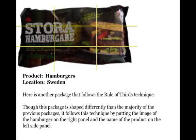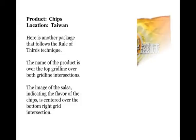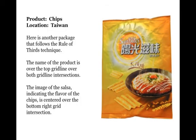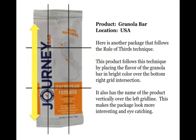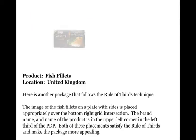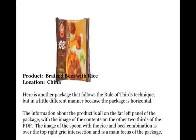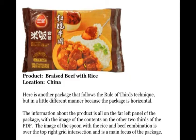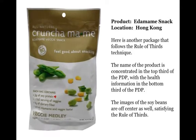These are some hamburgers from Sweden. Chicken from Egypt. Chips from Taiwan. Granola bar from the US. Fish fillets from the United Kingdom. A braised beef with rice dish from China. And an edamame chip snack from Hong Kong.